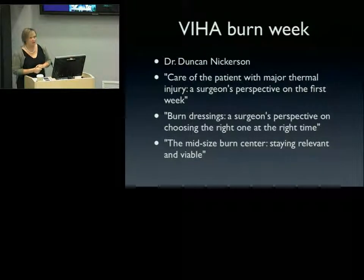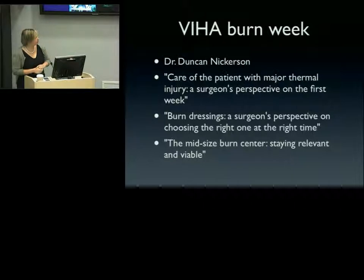His talk tomorrow morning is Care of the Patient with Major Thermal Injury, a Surgeon's Perspective on the First Week. The following afternoon, so tomorrow afternoon, I believe he's giving a talk called Burn Dressings, a Surgeon's Perspective on Choosing the Right One at the Right Time.